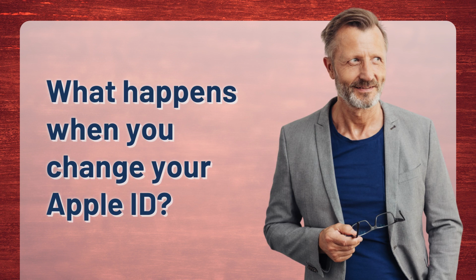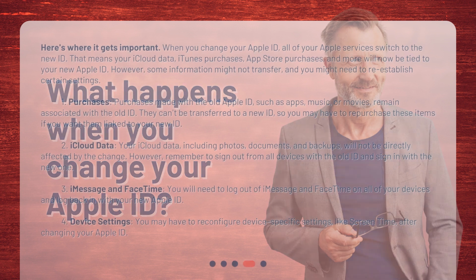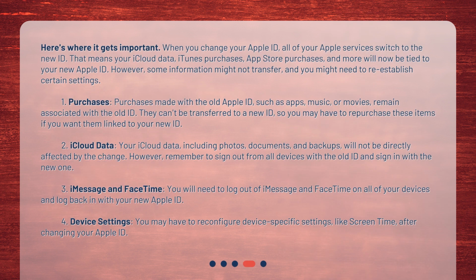What happens when you change your Apple ID? Here's where it gets important. When you change your Apple ID, all of your Apple services switch to the new ID. That means your iCloud data, iTunes purchases, App Store purchases, and more will now be tied to your new Apple ID. However, some information might not transfer, and you might need to re-establish certain settings.